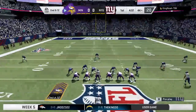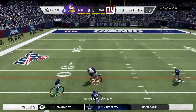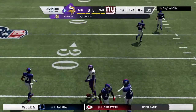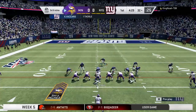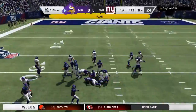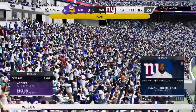On second and 12, Breeze looking for Allen. He's got him on the slant. It's a pickup of 12, and that'll set up a third down. On third down, it's Carson, and he gets it to the 32. Good enough for a first down.